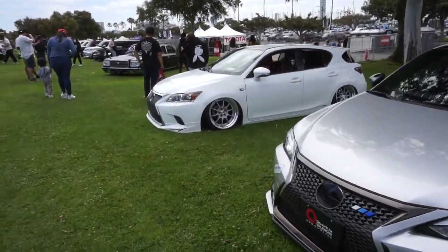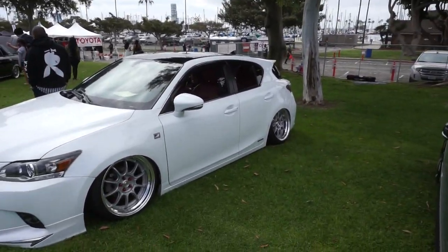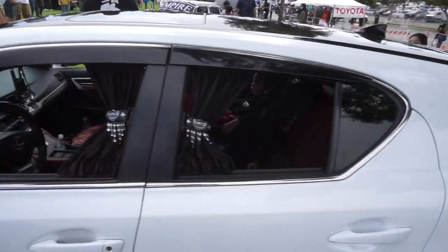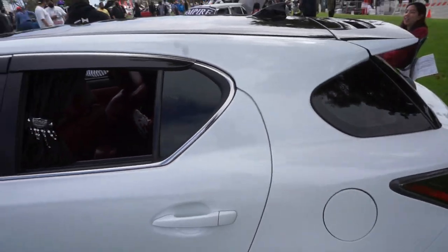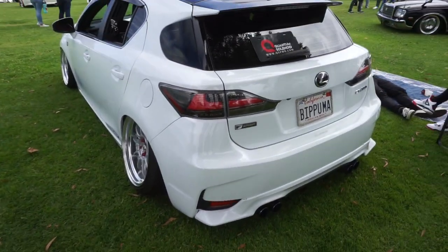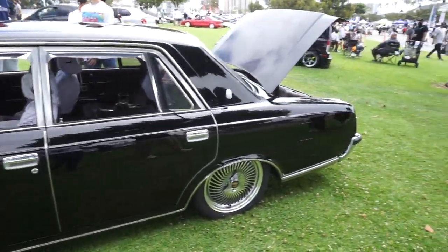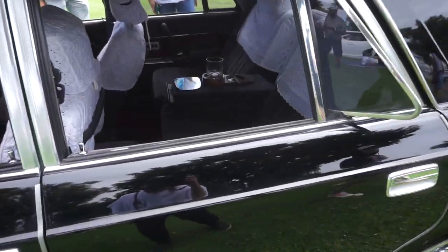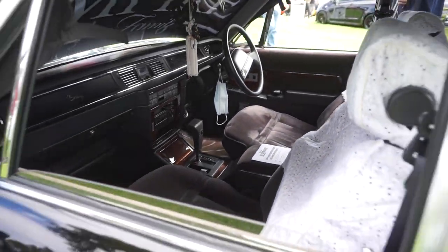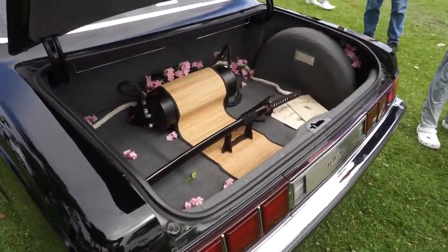Oh, this CT's hard. Red interior. Oh, this thing is clean. This thing is amazingly clean. Oh, wow, that thing is clean, bro.